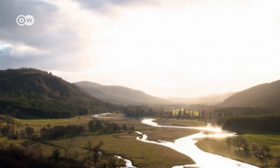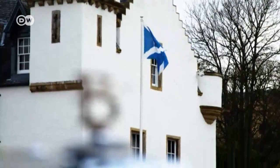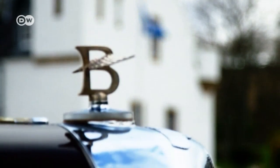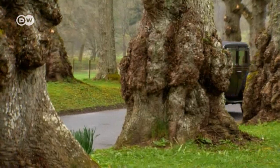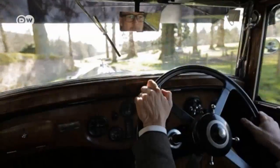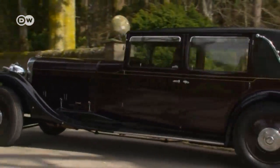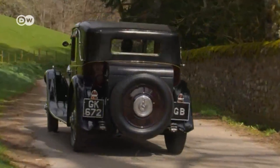The Scottish Highlands provide the perfect backdrop for a ride in a very special antique car. At close to 6 meters in length, the Bentley 8-liter was the biggest passenger car made in Britain in its day. Between 1930 and 1932, exactly 100 of the handcrafted models were produced.